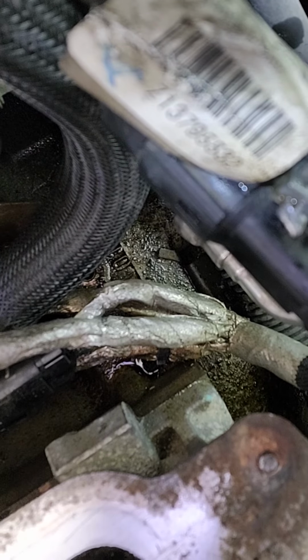So what I have to do now is get that broken bolt out right there. You know what it's like to get a 6 millimeter 1.0 out?